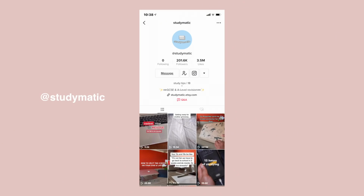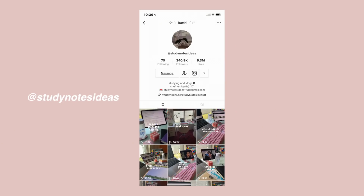I also love the TikToker Studymatic and Study Side Notes Idea, just because they always post productivity content or just little small stationery unboxings, and that's really what I'm into when it comes to school. When I also need a productivity boost, when I'm doing things, I obviously can't scroll through TikTok and look at a 60-minute video for 30 minutes straight.